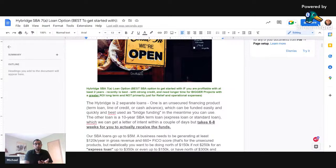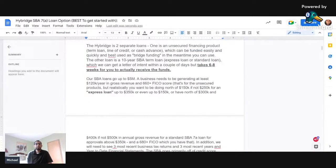If you're looking for bridge funding right away, you can use it. And then in the meantime, we're getting you approved for the SBA loan. But again, if you don't have a necessary use right away, then you could just look at going for the SBA Express/standard loan. So our SBA loans, they go up to $5 million.